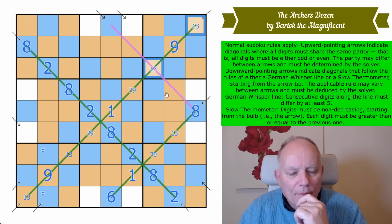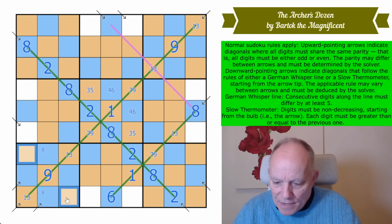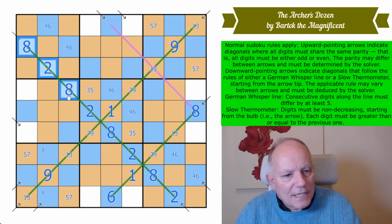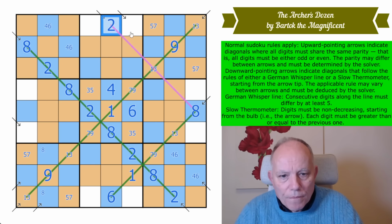And now we're making progress. This is a 4-6 pair in the box. This is a 3-5 pair. This is a 5-7 pair. This is a 5-7 pair. This is a 4-6 pair. This is a 4-6 pair. Oh, this turned out to be a whisper. I didn't expect that. I thought it was going to be the thermo. This digit sees a 6, so it's a 4. And this digit sees 4, 8, 6 in the column, so that's a 2.